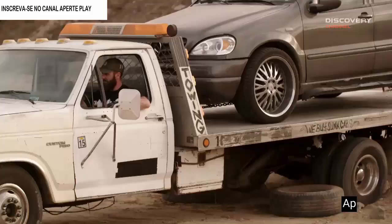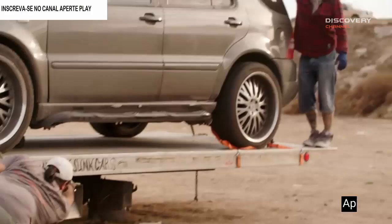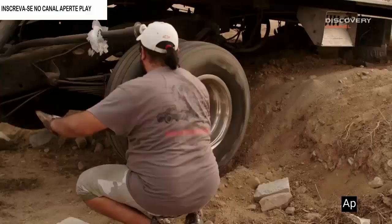We just got a lot of loose dirt. It's sand. It's just spinning and spinning. The tires aren't gripping at all. Tires are coming up. Yep. By using the bed, we've managed to lift the tires out of the dirt a little bit. Hopefully that'll give us the clearance that we need so we can get something underneath.